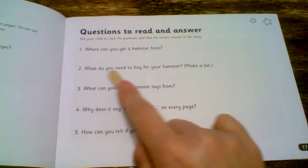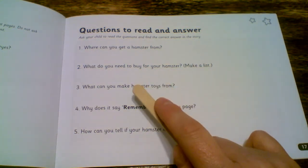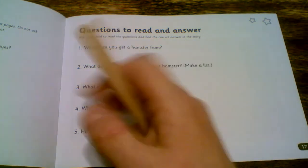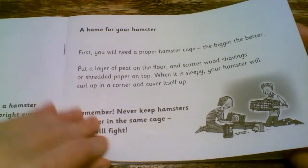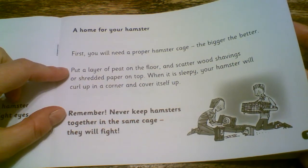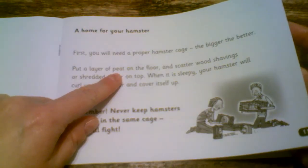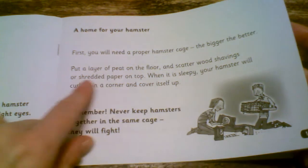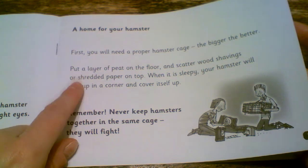Question two. What do you need to buy for your hamster? And it says to make a list, so I think there might be quite a few things. What page did it tell us to do that? Let's look back. It wasn't on this page. It wasn't on that page. There are some things we need here. Yes, we need a cage. We need some peat. And wood shavings or shredded paper. So if you've not got wood shavings, you can have shredded paper. If you've got shredded paper, you don't need wood shavings. What else do you need?